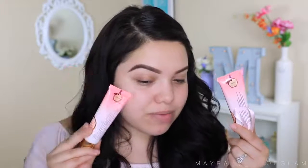Now, I don't know if this is true to color. Like, in the back, it will literally have a little peach and just the color and name. So, girl, I'm thinking I'm probably vanilla. I like pumps with foundations. Especially this kind of packaging. I feel like it's very travel friendly.